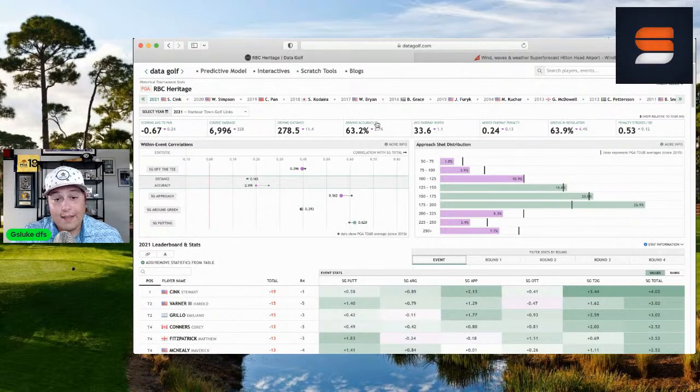But it isn't that easy to hit fairways. So even though you are clubbing down a lot, this is a relatively short golf course, right around 7,200 yards, a little bit less than that. You're only hitting right around 63.2% of fairways, which is almost 3% less than the PGA Tour average. You would expect with laying up that it would be higher than average, but they are relatively narrow at Harbour Town. And then for greens in regulation, you can see you hit right around 4.5% less than the PGA Tour average. That actually is a little bit surprising.